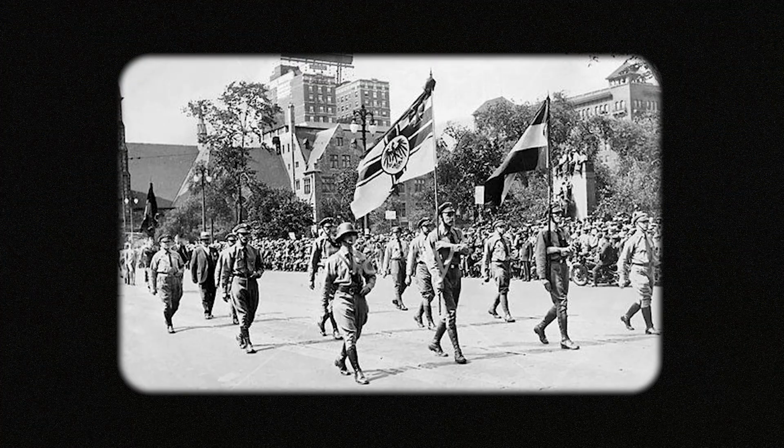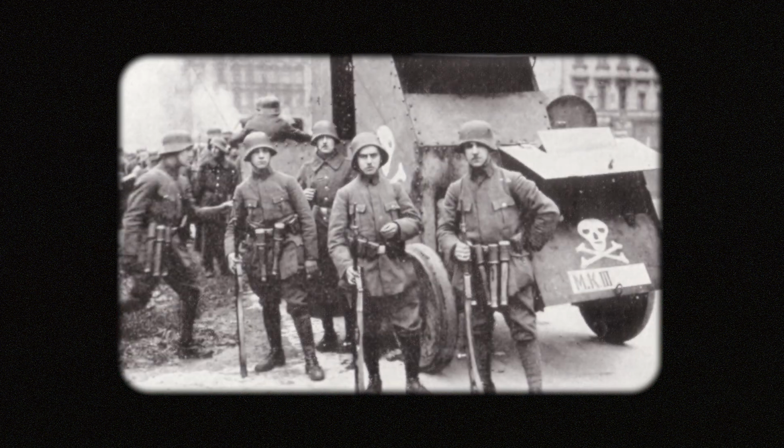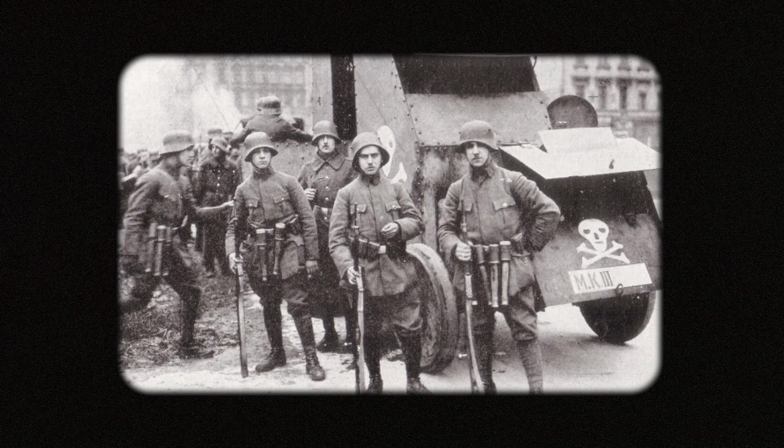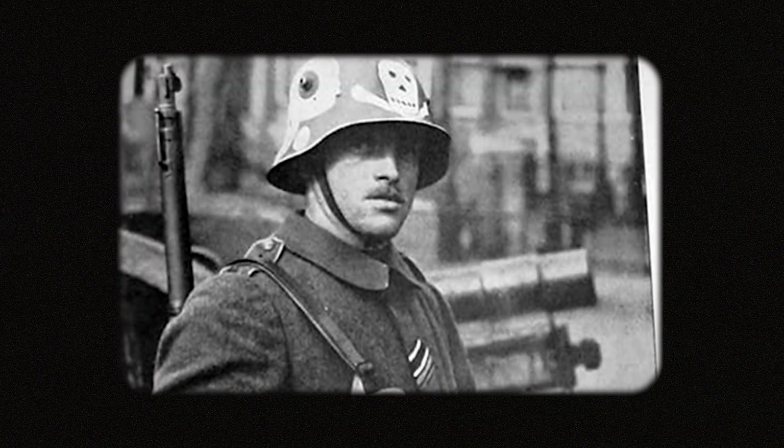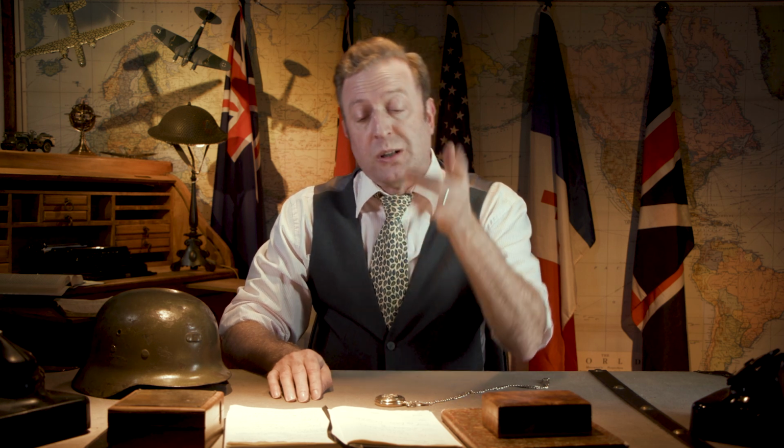The main veterans organization chose the name Der Stahlhelmbund der Frontsoldaten. Likewise, Freikorps paramilitaries decked themselves out in Stahlhelms decorated with skulls and crossbones, swastikas, or the distinctive German stick grenades. And of course, the Weimar Republic's official army, the Reichswehr, continued to wear the Stahlhelm too. So too did Austrian border guards. In Turkey, soldiers of the decaying Ottoman Empire used the helmets as they fought against the Turkish national movement.